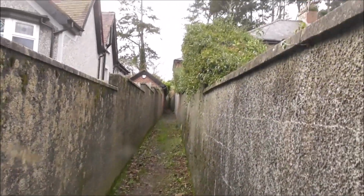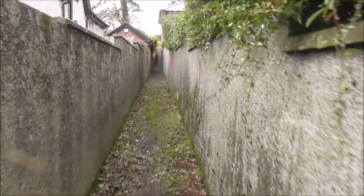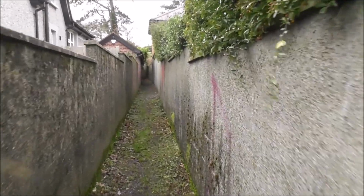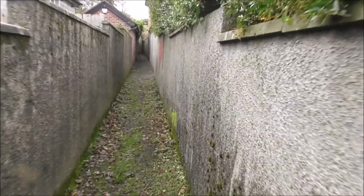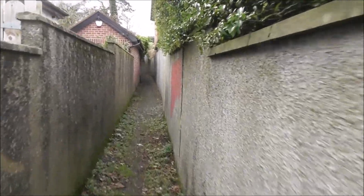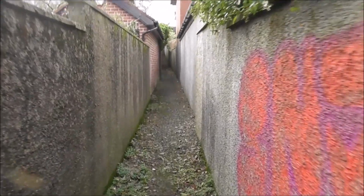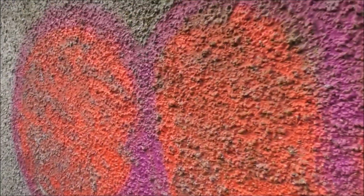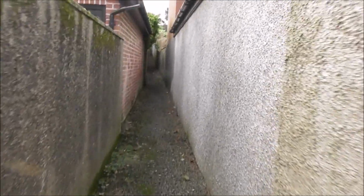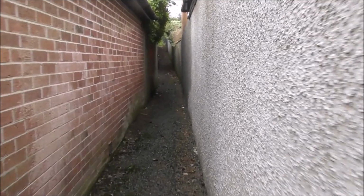Very narrow passageway between the houses, and it's quite muddy. And good on whoever opens this up to the public. Unfortunately, the graffiti artists have got in to do a bit of vandalism, and that is vandalism. I like good graffiti, but that is vandalism.